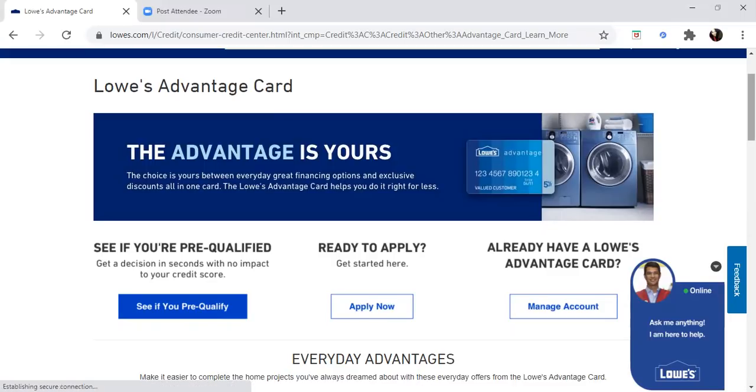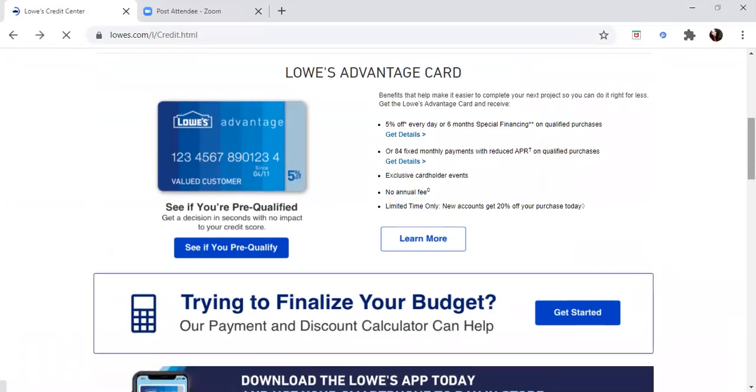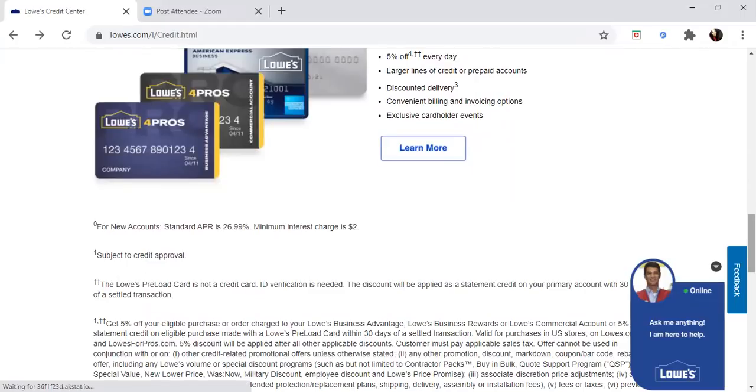Now, one thing you want to keep in mind that a lot of people sometimes don't, even though they have a 620 credit score, which is the requirement to get in on this card: it's not guaranteed, because it depends on what you have on your credit profile. A lot of what you're being approved for is dictated by what's reporting on your credit profile. So for instance, if you have a 620 credit score, but you currently have an open account that has recently been late or currently is behind, you might not qualify for this.